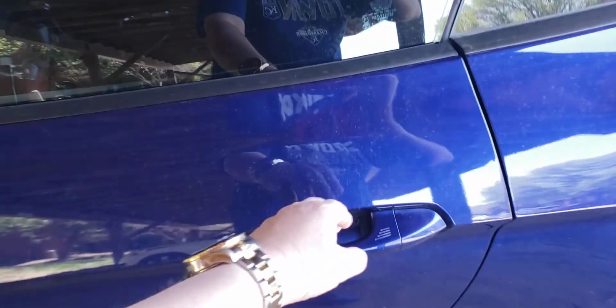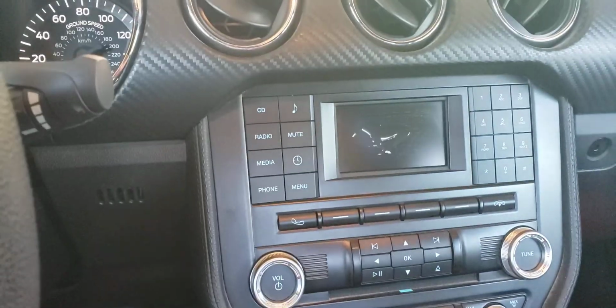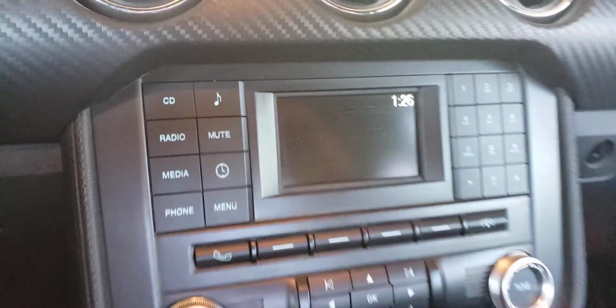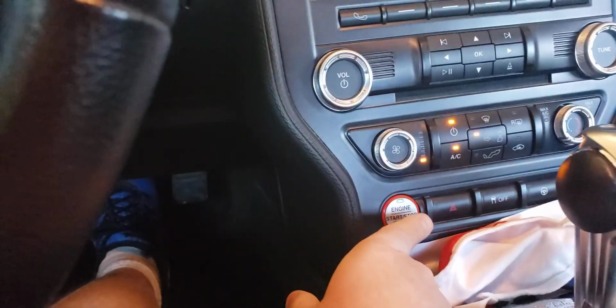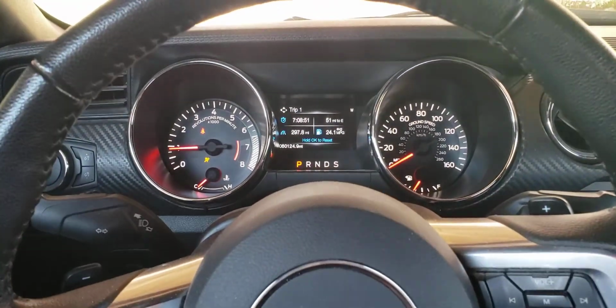But anyway, this is what I like too. I don't have to have my key. I just come in here and you hear that click, it opens the door. You get right on in. And again, my interior's way dirty. You shut the door and watch this. It's the horse. That's how you know you're in a Mustang. And you reach down here, it says to press the button, and you press the button. Again, the keys are still in my pocket. And there's the sound to tell me to put my seatbelt on.